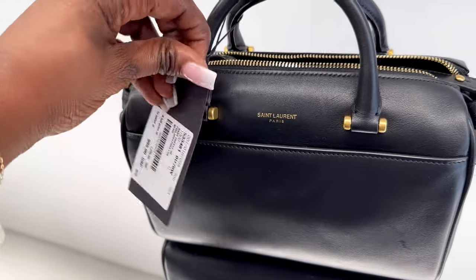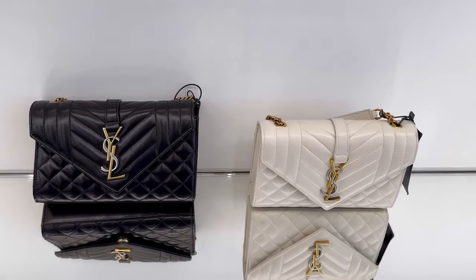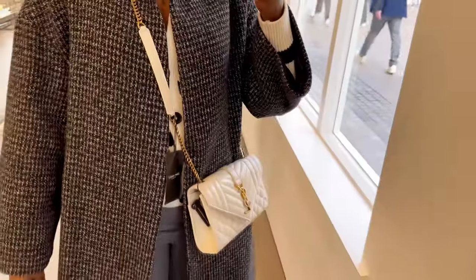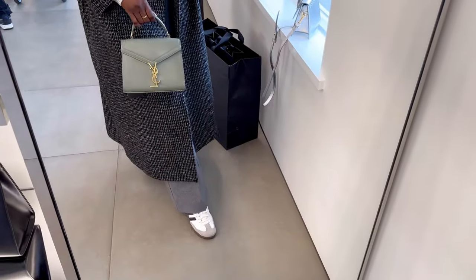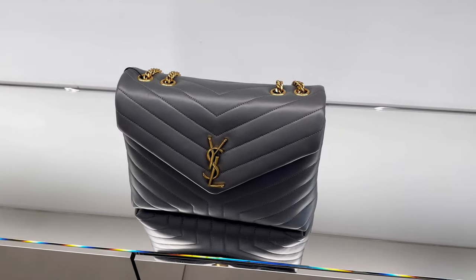This bag retails for £995. It can also be worn as a crossbody. Lovely, this one. And this, I did try it on because it was interesting. The white one, the price is here, £1,495. So first I tried the black one, and after I tried the white one. Perfect crossbody from Saint Laurent, and this is the Cassandra, a very classic one. Some of the Loewe bags in large sizes, this one I filmed already.